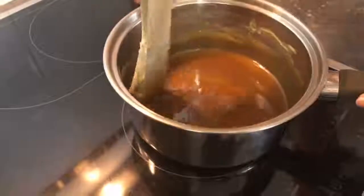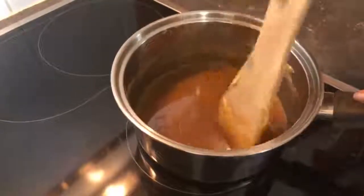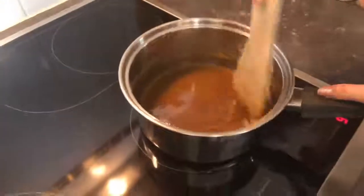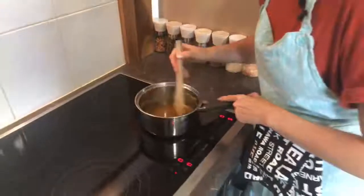That looks better. Look at that. Now, this is a really good stage if you wanted to taste it to see if you wanted more ginger, etc. You can do so. I'll probably taste it and burn my face off. I was going to say, don't do what I do and taste it.